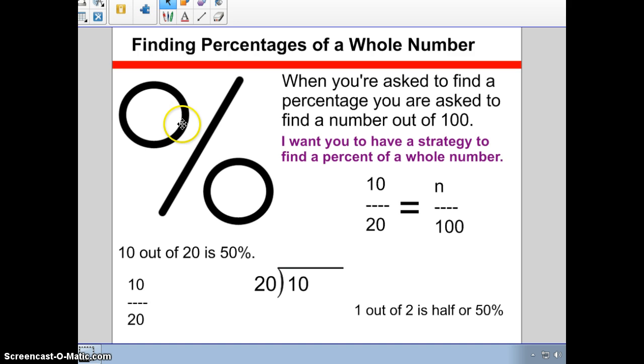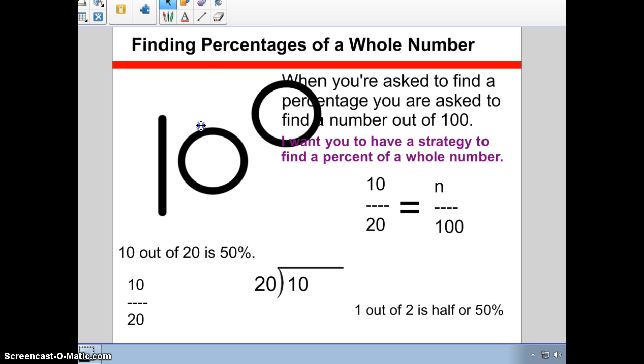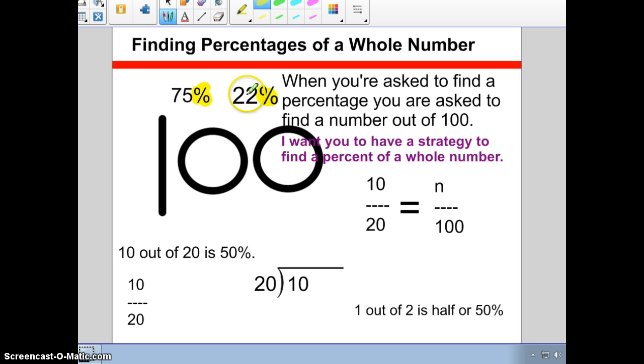Take a look at the percentage sign. What does it look like? Doesn't it look like, boys and girls, the number 100? All percentages, when you see them written as, for example, 75% or 22% with this sign, are another way of saying 75 out of 100, or 22 out of 100, or in this case 50 out of 100. Percentages are numbers out of 100.